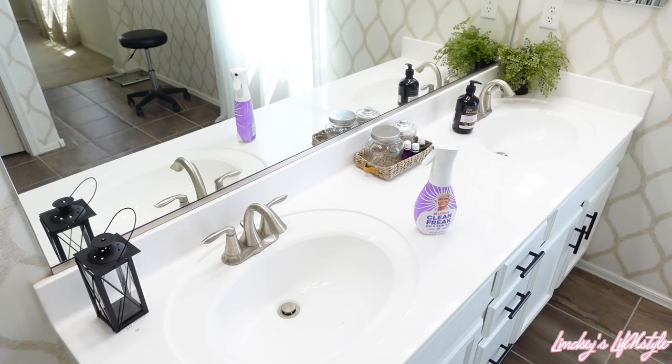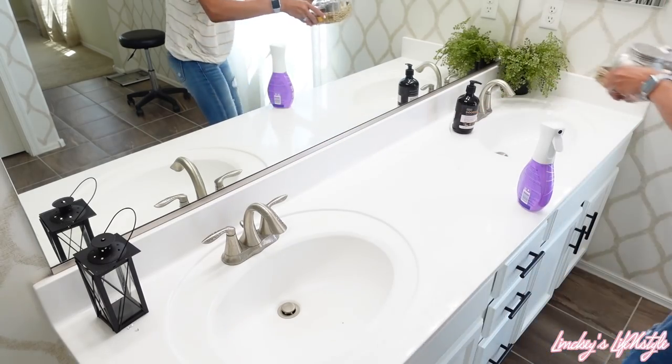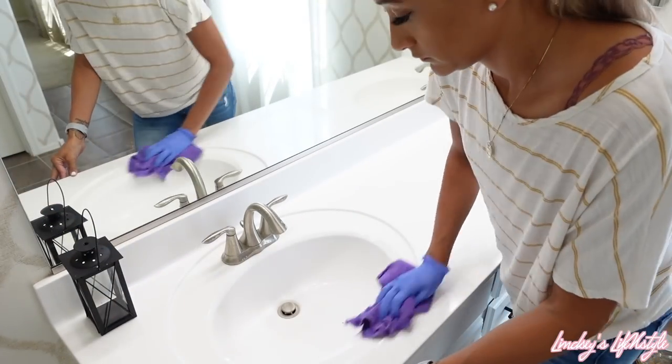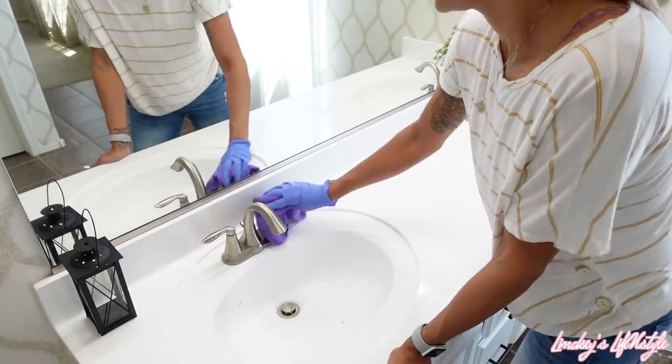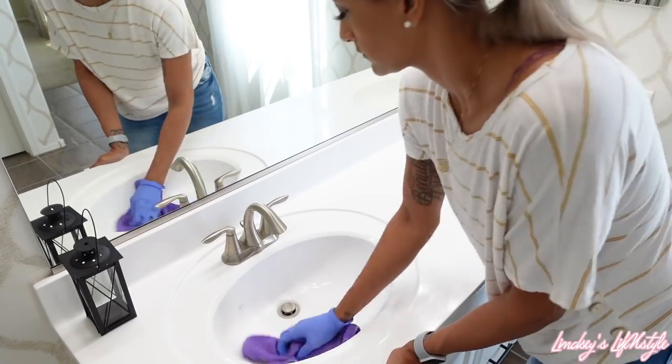So today I'm going to go ahead and declutter and reorganize my linen closet here in the bathroom, but I wanted to do a quick clean. Before I declutter any space, I just have to make sure my surrounding areas are clean so I don't have anything in the way. Let me know if you are like that too.